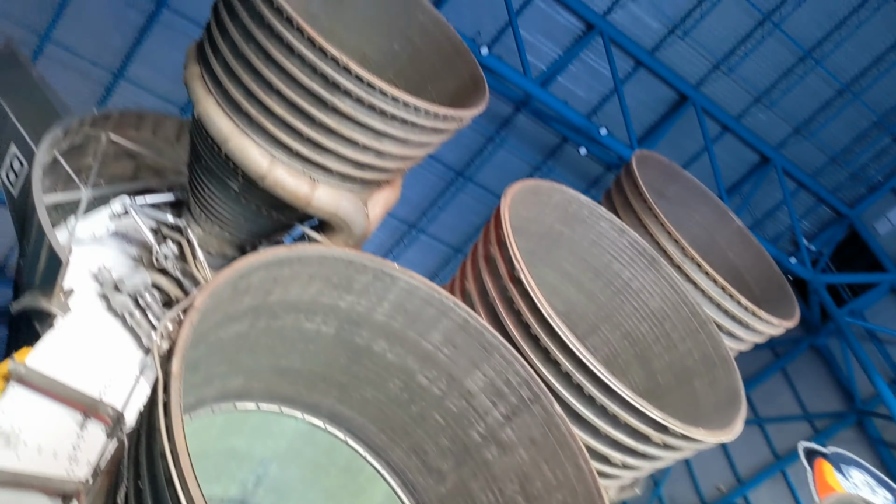Saturn V rocket behind us. This thing is freaking enormous. 37 story building, that's how tall this thing was. It's the size of this entire room. It's freaking insane. Holy crap.